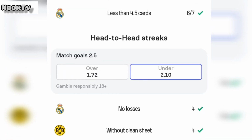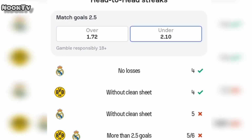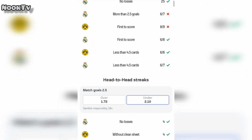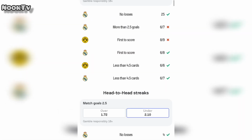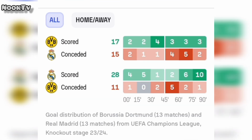These possible outcomes are derived from both teams' performances or streaks in the last few games and their head-to-head stats. Here, you will be provided with the probabilities of these options happening as fractions. Another useful tool under this category is the goal distribution table, for those who love to bet on first half or second half results. Here, you can see both teams' total goals scored and goals conceded in the season so far, divided into 15-minute sections throughout 90 minutes.